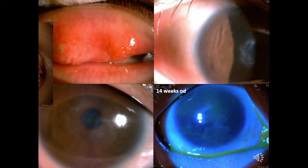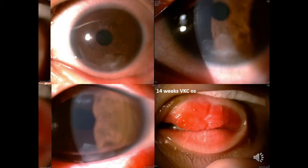As you can see, the corneal condition is very stable. It's a very dramatic change after using this intramuscular dupilumab. You can see the upper tarsal conjunctiva, the giant papilla become smaller. The corneal condition becomes very stable after using these biologics.